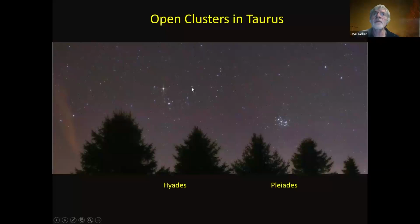The Hyades is very large in the sky as clusters go, and that's because it's a lot closer to the Earth than many other open star clusters. And being closer, there seems to be more spread among the stars. And the bright star is Aldebaran. The Pleiades is another star cluster you can see naked eye. And it's actually probably the most beautiful cluster to look at with binoculars.